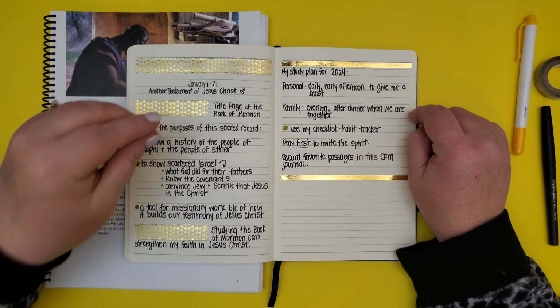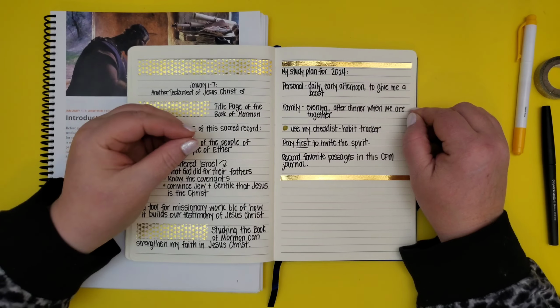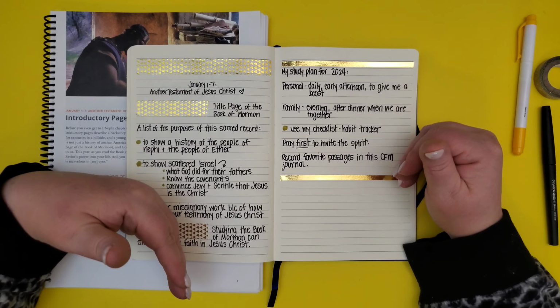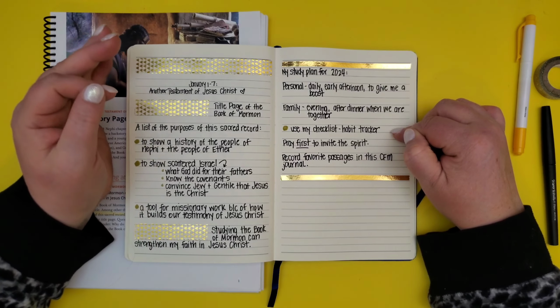And then we'll do our family study in the evenings between dinner and bedtime when we're all home. I'm going to continue doing that. Now, I have a habit tracker. I have a list of all the things I want to do every day, and I'm obsessed with checking things off my list. So I will continue to do that.